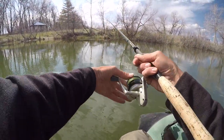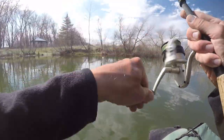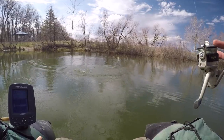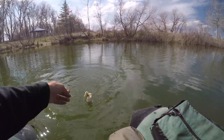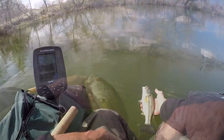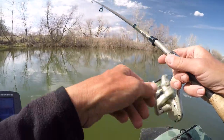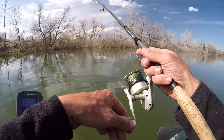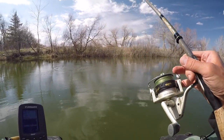Let's see if I get whacked again. That's one. And I got him. And it's a little better fish. Not by much, but okay, buddy. Adios. All right. There's a lot of little bass here. Okay, got a whole pot of little bass here.